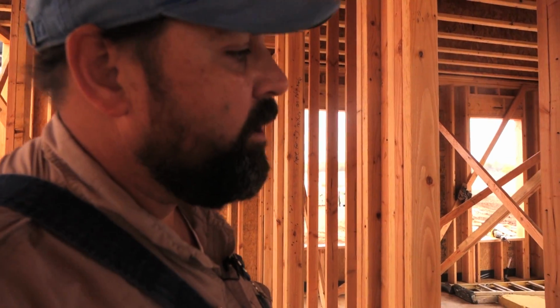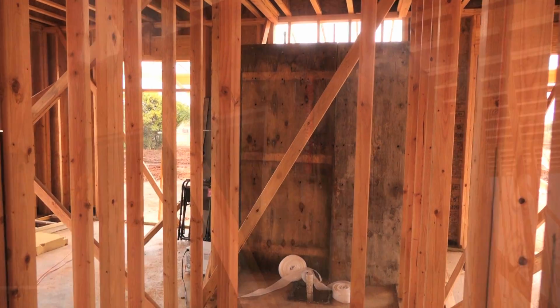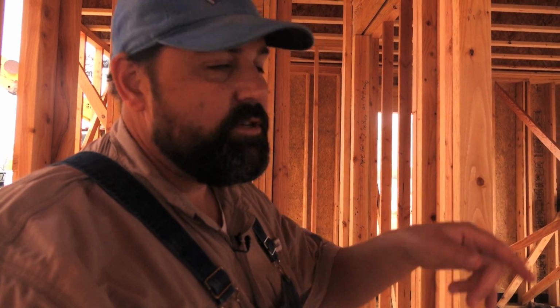Since it's Oklahoma, we built a concrete above-ground safe room. We basically turned one of the closets into a concrete safe room. So if the family is concerned and they need to seek shelter, they don't have to go outside or any of that. They can just go into one of the bedrooms and go into the safe room.